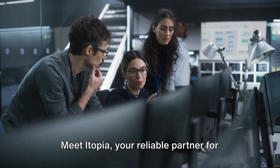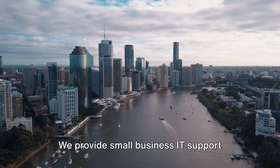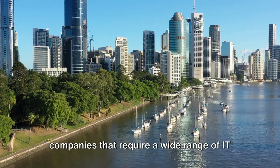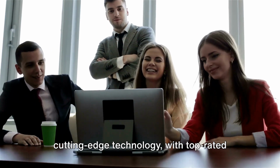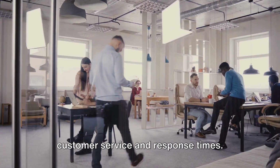Meet Itopia, your reliable partner for all your IT needs. We provide small business IT support services across Brisbane, supporting companies that require a wide range of IT support solutions. We offer state-of-the-art equipment and cutting-edge technology with top-rated customer service and response times.